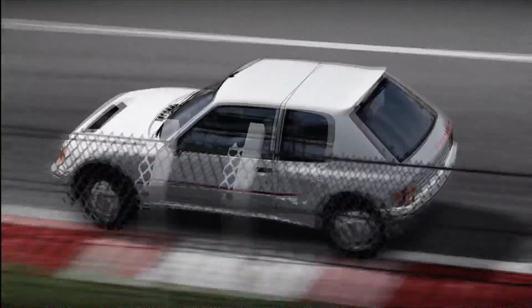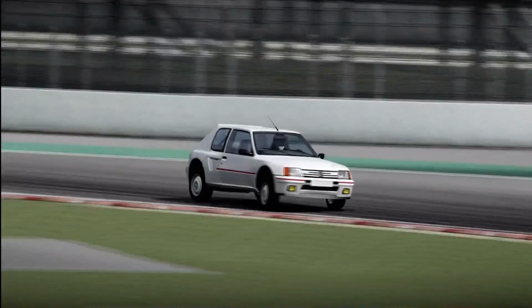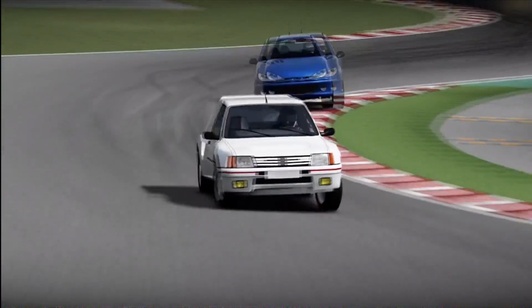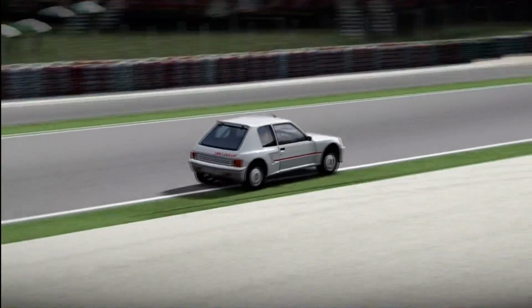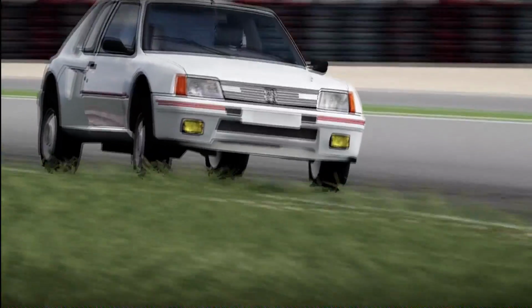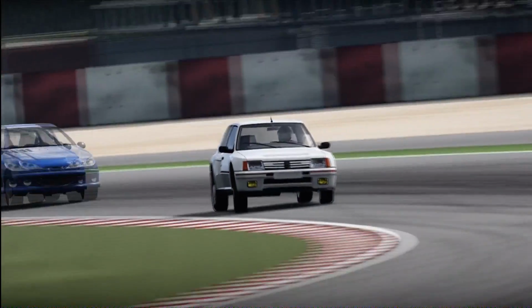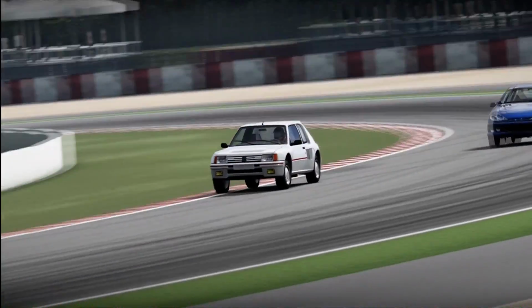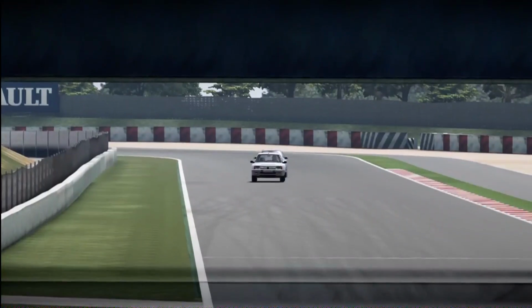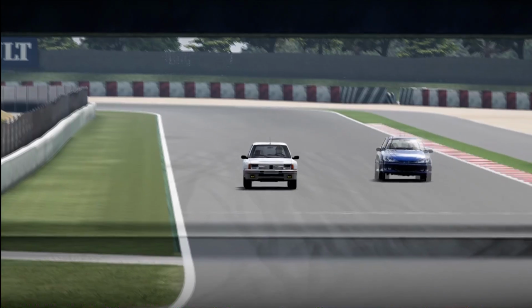Yeah, the 205. I've said this before, and I'll say it again. I'll probably say it many more times. The 205 T16 is probably the best handling four-wheel drive car. It's huge amounts of fun to drive. You can just throw it in the corner and it will not understeer. It doesn't matter what you do. If you take too much speed into a corner, you'd have a crash, yes, but it will not understeer. It will oversteer a little bit and it will catch you out if you aren't paying attention. But it really is a very, very good handling car.